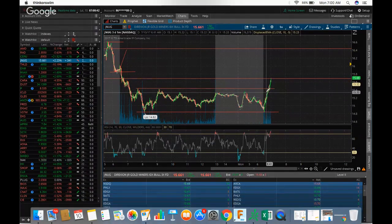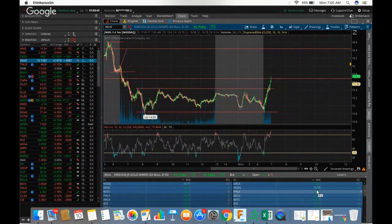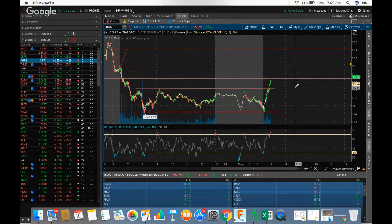15.70. Can we break it? And it broke. No, it broke 15.70, and there we go. This is what JNUG needed. This is what JNUG really needed to actually bounce back and to show signs of upward momentum.